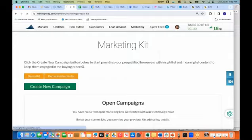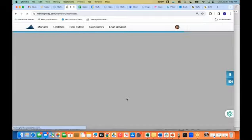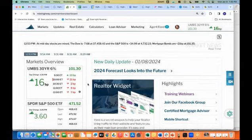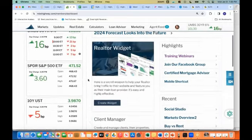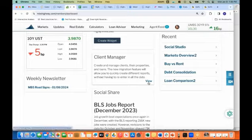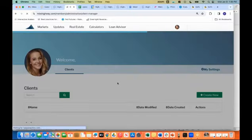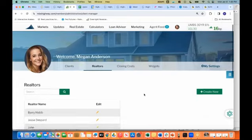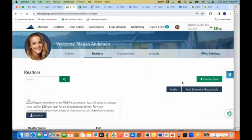Now, the last thing that I want to share with you all is how to invite your referral partners here today so that you guys can start co-branding on everything here within MBS Hwy. So you're going to go to the home page, lenders, and what you are going to do is scroll down here to Client Manager and click View. From here, you are going to click on Realtors, and there's a few different options here. You can add them manually or you can invite them.